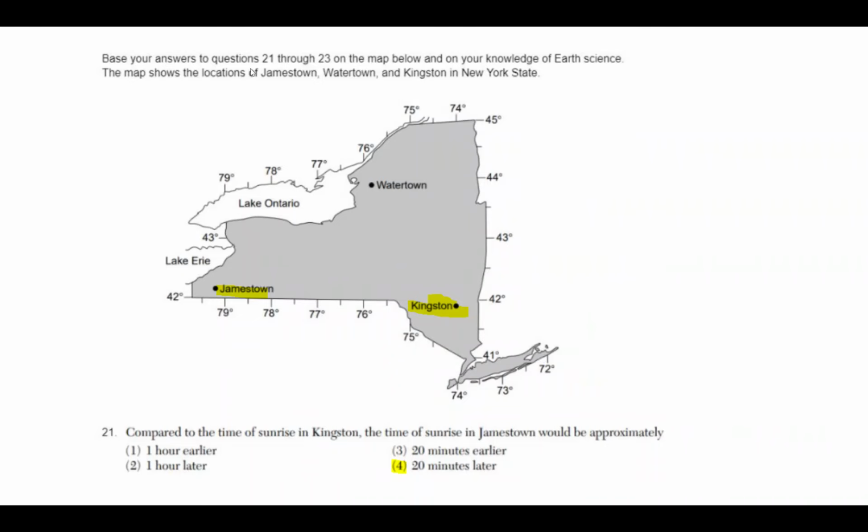This one says, base your answers to questions 21 to 23 on the map below and on your knowledge of Earth science. The map shows the locations of Jamestown, Watertown, and Kingston in New York State. Compared to the time of sunrise in Kingston, the time of sunrise in Jamestown would be, the answer is 20 minutes later. So it's asking about sunrise and sunset. It's not asking really about the exact times of these different places.